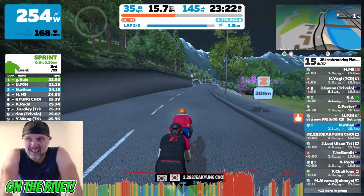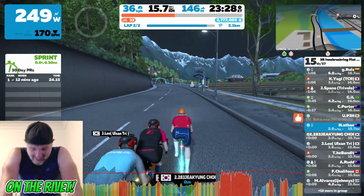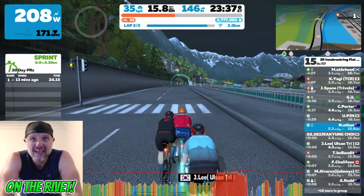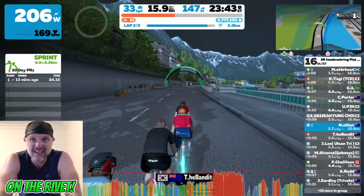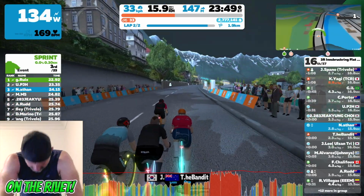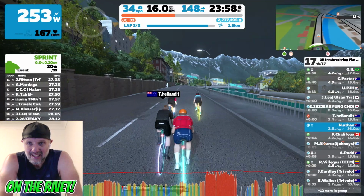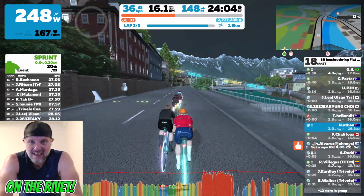I was third in the sprint. Not that I was sprinting in the first lap. I wasn't going to put any big turns in on this one though, that's for sure. That's at 170. Rod is still 6 seconds behind. Okay, so it looks like it's just going to be the 4 of us.